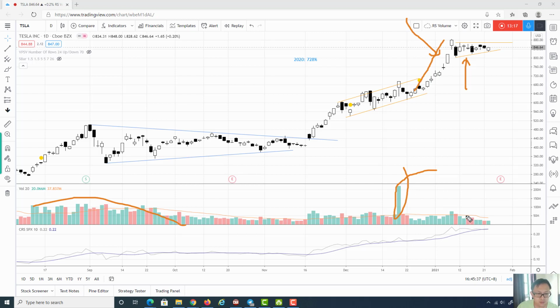In fact, volume has been very thin, and during the reaction with this a bit of the apex formation, supply has been decreasing. So that actually suggested that there is a supply absorption going on. So what I actually plan to do is to wait for a breakout of this previous swing high level right there. So that's somewhere around $870. So after this breakout, then potentially can enter a long entry right there with a stop somewhere around 800, or if a bit conservative, maybe 790, just below this bearish bar.